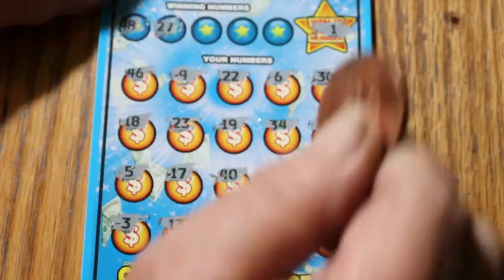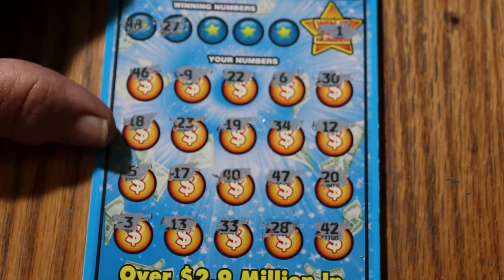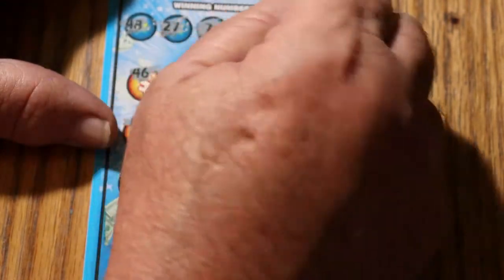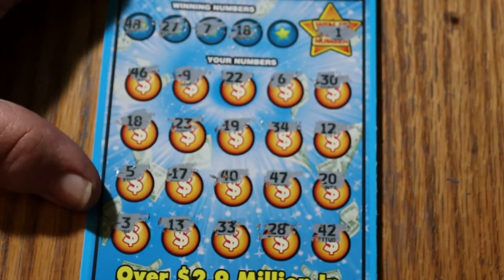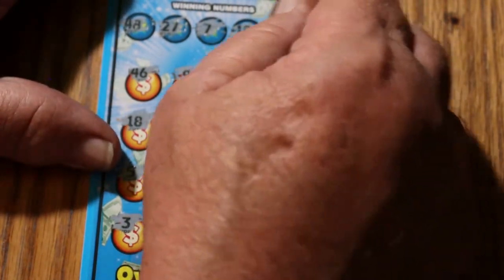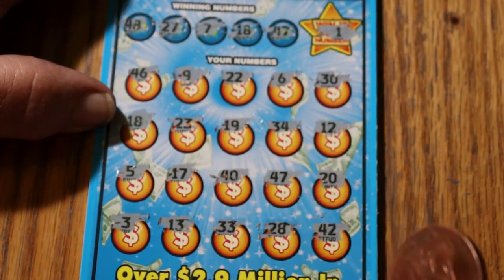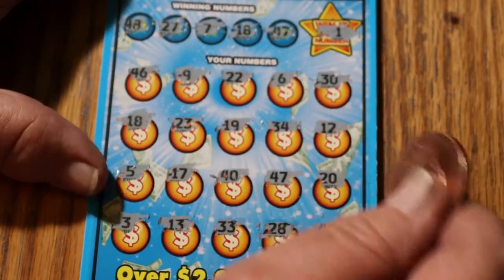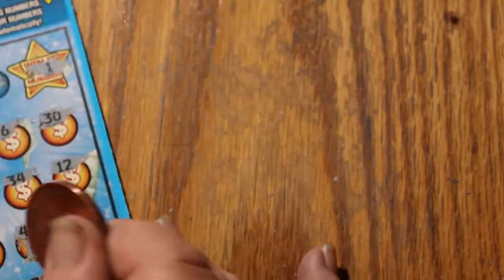We got a 48 and a 27. All right. Don't see a 48. Don't see a 27. Nope. Number 7 and 18. Hey, we got the 18, though. And don't see a 7. All right, moving on. 47. Yeah, we got the 47. And do we have any others? Nope, just the 18 and the 47. So we're looking at a 5, and we're looking at a 5. 10 back.